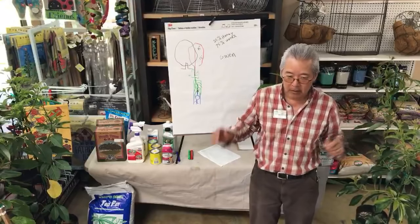Have you tried that with tomatoes? I have not. It's supposed to help with late blight on tomatoes when it rains. Right. With all the drizzle in the spring, you get that brown spot on leaves. It's supposed to help with that.